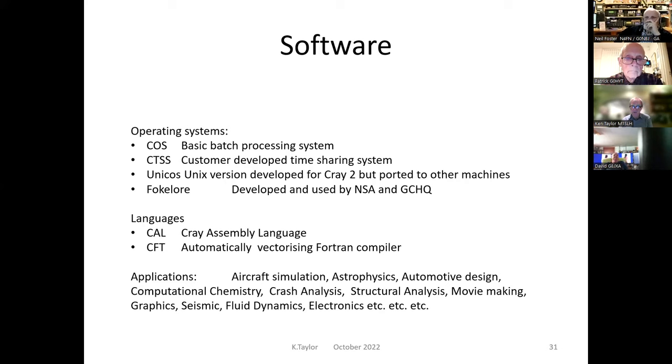So this is the software supplied. The operating system, Seymour really didn't like operating systems, and he didn't think it was necessary. And he said if the users wanted one, they could get their own. But others disagreed, and they did supply a very basic batch operating system, which they called COS.